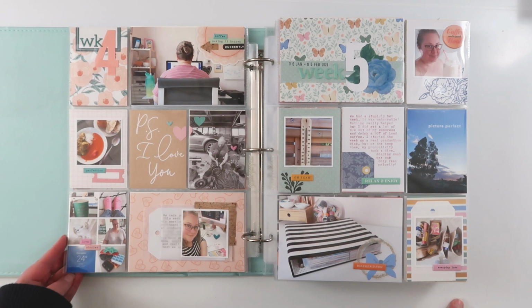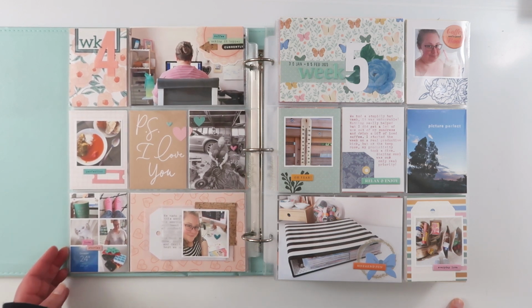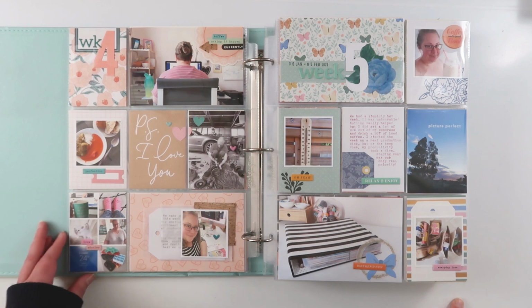This was another Citrus Twist week. Again, lots of printables and a few extra embellishments added on. Back on my usual pink and teal color scheme.